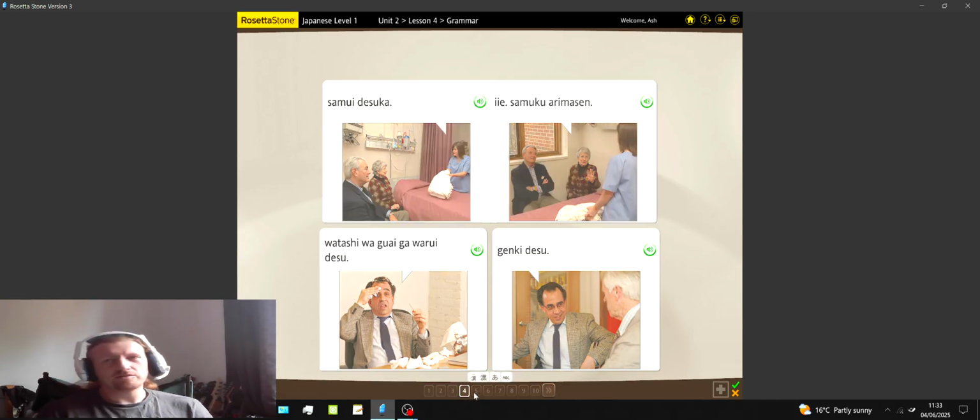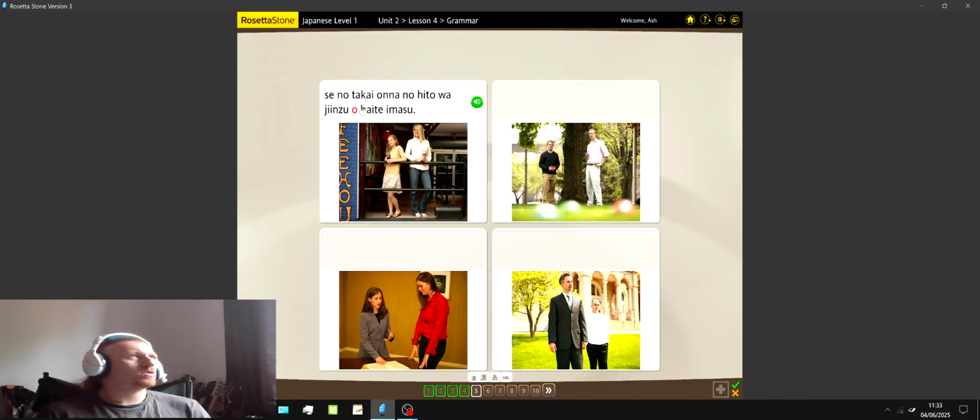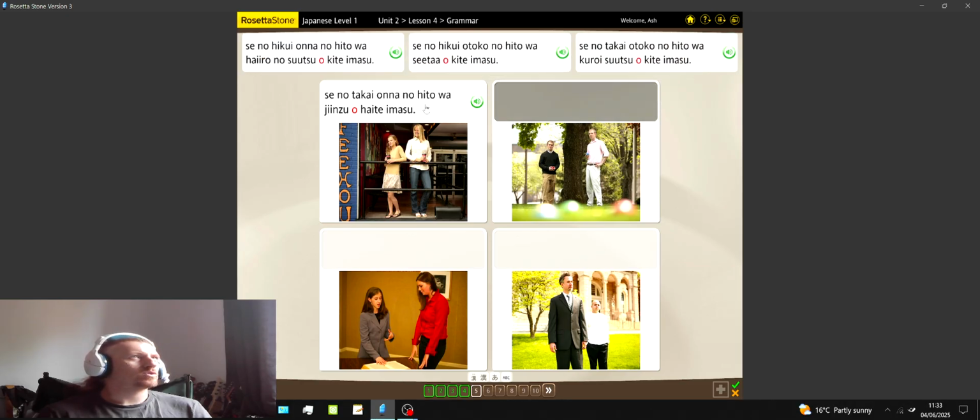So anyway, let's move on to slide 5. What have we got here? So here we have now, which one of them is wearing what? Takai is tall and hikui is short. So we're now picking out who's wearing what. The tall lady is wearing jeans. Now the next one, we're going to be looking for probably the shorter guy. So we're going to be looking for the otoko no hito, straight up.